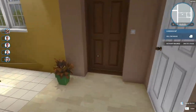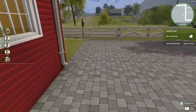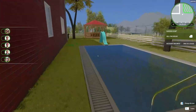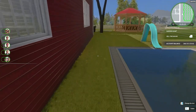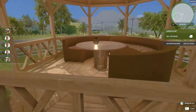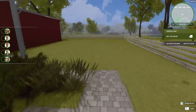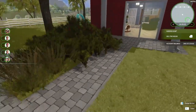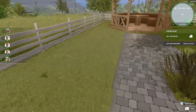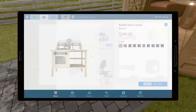Now, I'll show you. I started doing the garden. It's not done yet, but it's getting there. And when we come around here, we've got a swimming pool. We have a gazebo. And there's a nice couch on it. I really know for sure that I don't have enough plants yet, but we'll get to that.